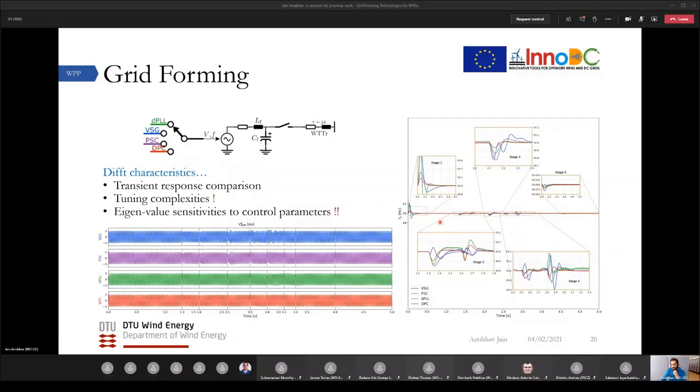Here you see the frequency, and at different stages of the energization sequence there are different transients and different vulnerabilities to some oscillations, and also the transient behavior of the voltage output of the control. I will not show the details of these grid forming controls and their structures right here, because it may get too boring for some. But if you want to know more, please raise the question, and I can always bring up the paper.